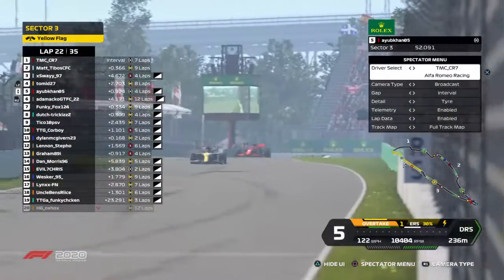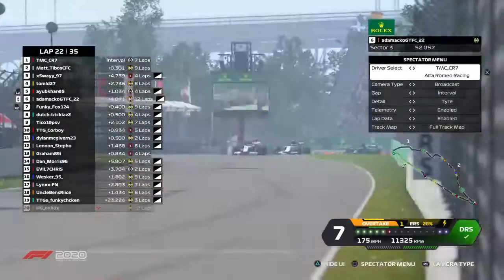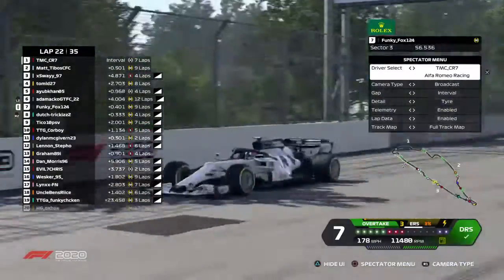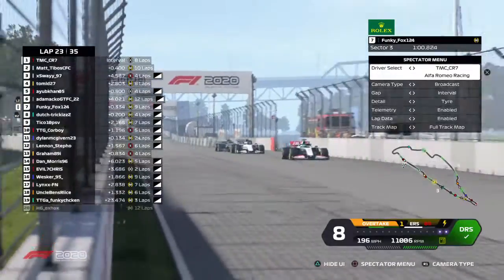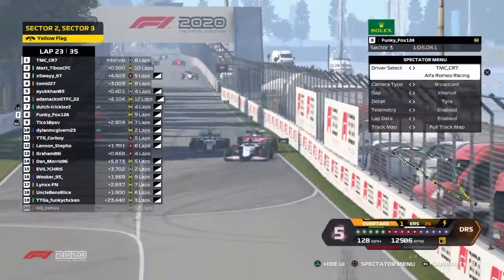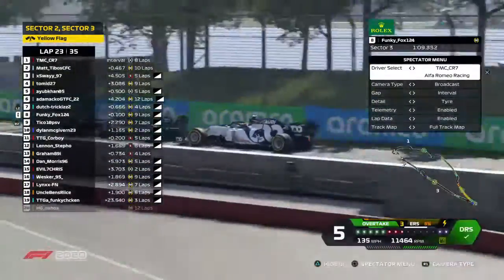Abe Carr now on the back of Tom Duval. He's within DRS range now. Meanwhile, Adamako, you feel there's going to be a bit of a sitting duck here. Here comes Funky Fox, DRS pops open. And the sun is now on the track, so yeah, I think the chance of rain is gone. And we've got yellow flag sector 2. What is that? That's Uncle Ben's Rice has gone round as Dutch gets the move done on Funky Fox.